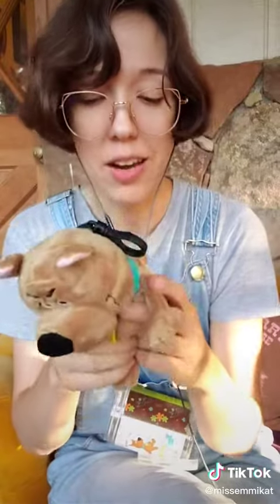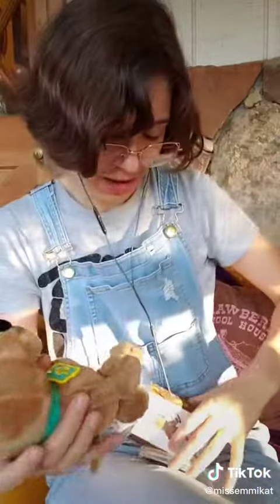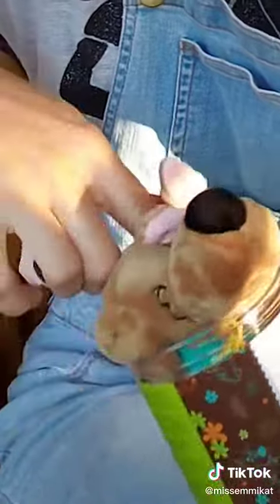Oh, he smells yummy. It's the same scent, but like he's really strong because he's not in plastic. Oh, look at him. He's angry. He's lovely. He can go back in his jar. He growled at me.